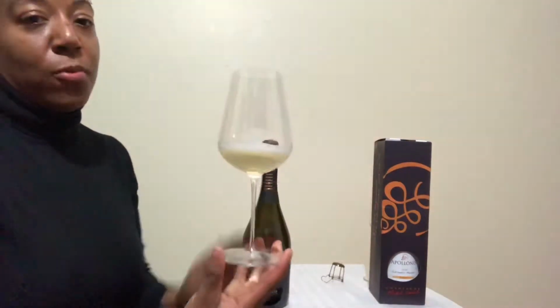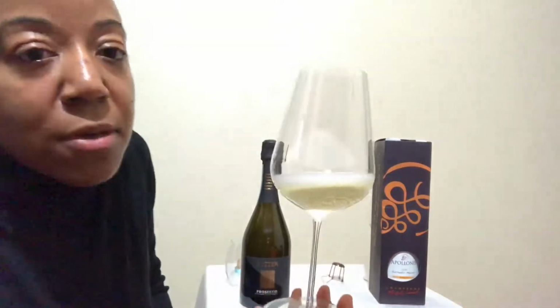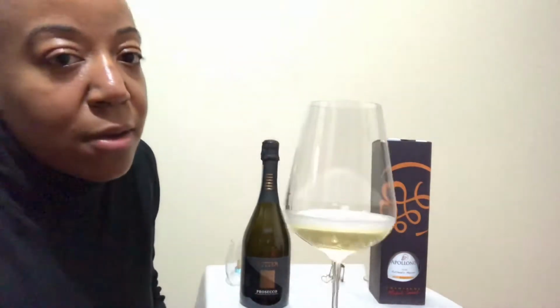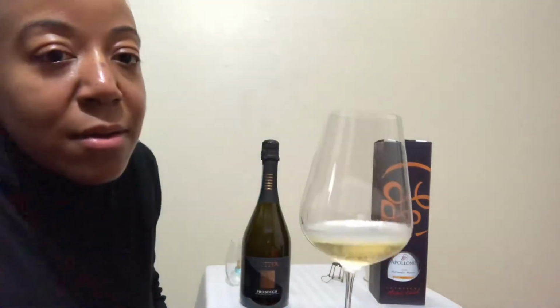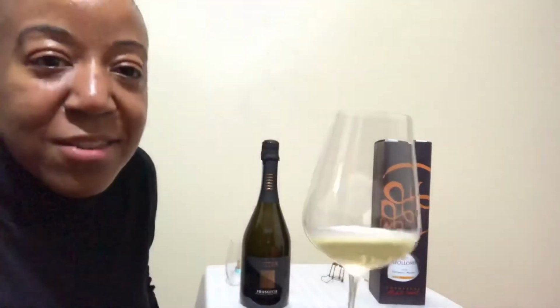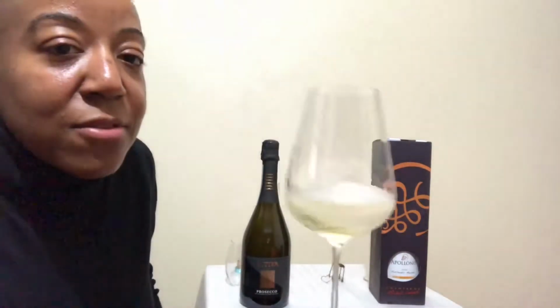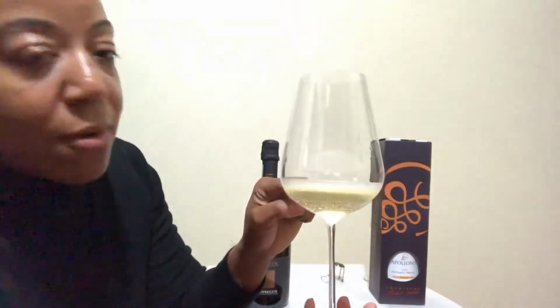Now, you don't want to overpour wine in a glass, because for the people who really are into enjoying wine, if you fill it too high, the wine is going to spill all over the place once you twirl it. So the ideal level is right at the bowl level, no higher.